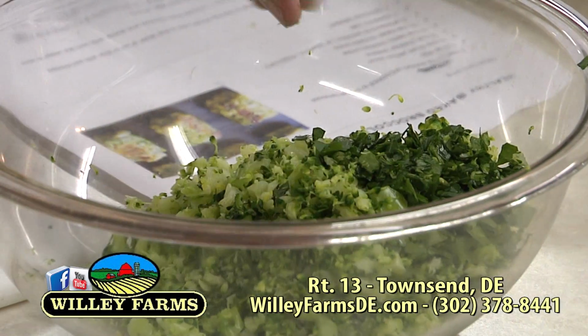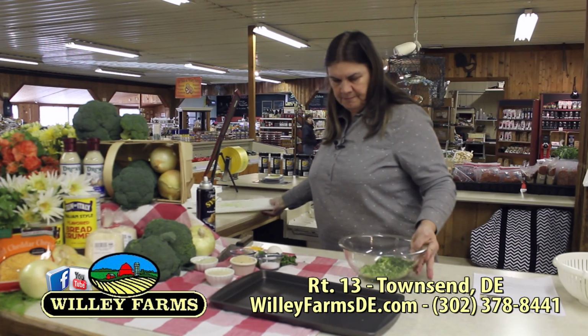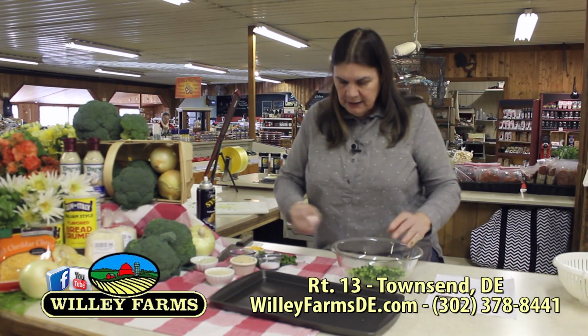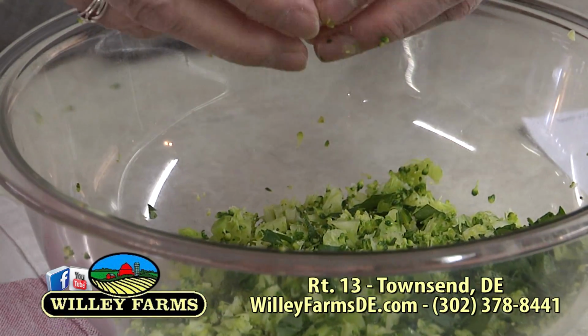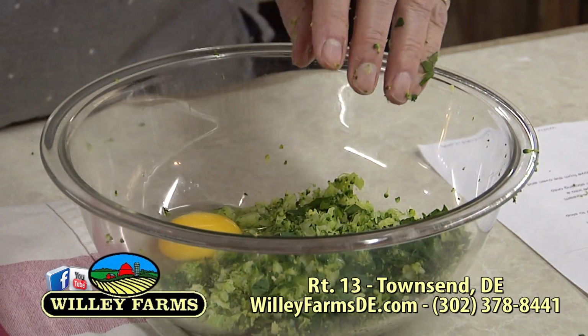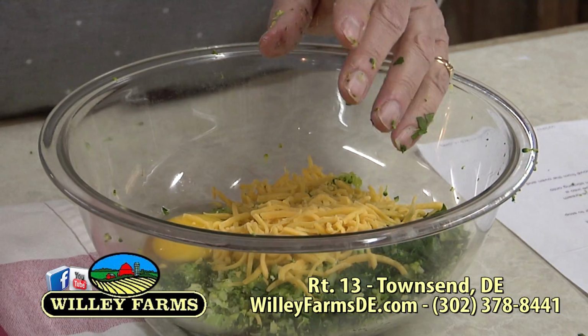And then you add the rest of your ingredients. Let's get rid of our chopping board. Then you add the rest of the ingredients. You've got a large egg, because we're going to make these little logs, and they have to stick together in some way. We put in 1/3 of a cup of the shredded cheese.